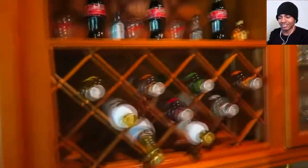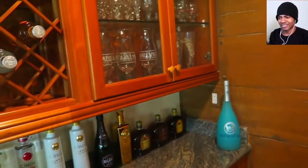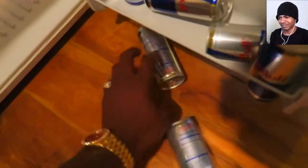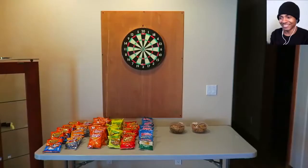Baby. Welcome to another one of my bars, fully stocked. We got every type of Ciroc that came out. Rosé, we even got Versace alcohol. Every type of Crown Royal you can think of. That's part of the decoration. We got to stay hydrated, so we got a refrigerator full of water. The Red Bulls are falling all out. I don't know what to do.